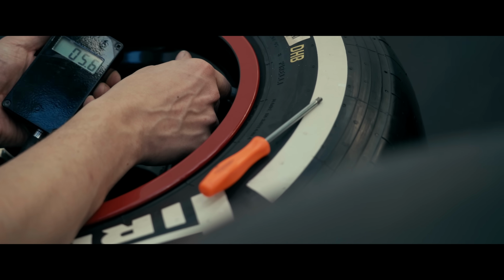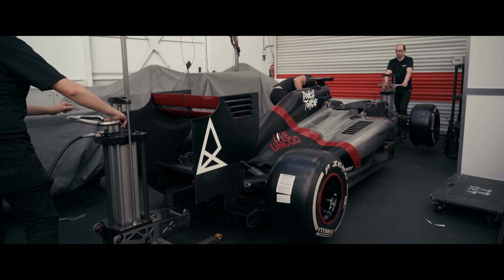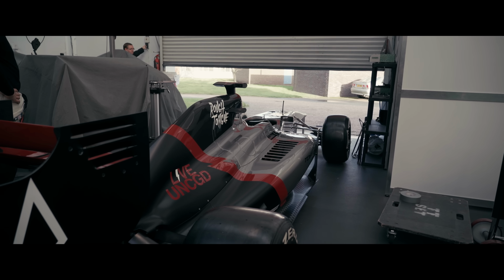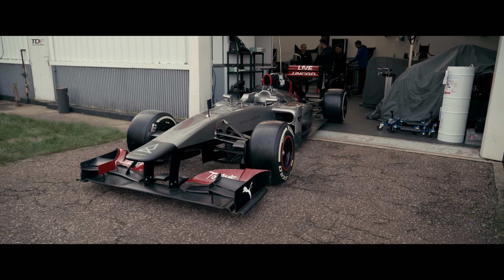F1 always seems quite unachievable when actually, as an industry, once you get in, it is achievable for everybody if you work hard. It's a really good industry if you do well and work hard and do the job well. It doesn't matter who you are, where you're from, or what you do. It's all about that common goal. Being part of that was amazing, and being able to do this is probably further than I could have ever thought of, I guess.